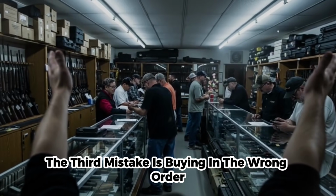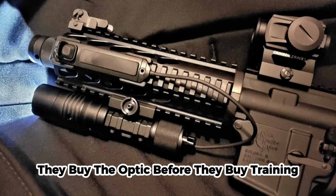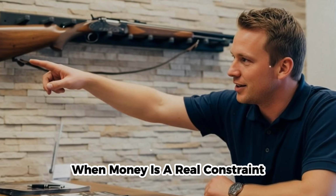The third mistake is buying in the wrong order. People buy the rifle before the handgun. They buy the optic before they buy training. They buy the suppressor before they buy a spare magazine. Order matters enormously when money is a real constraint.